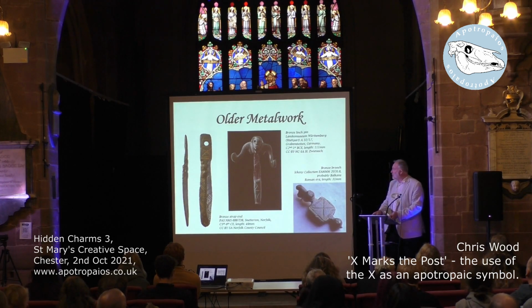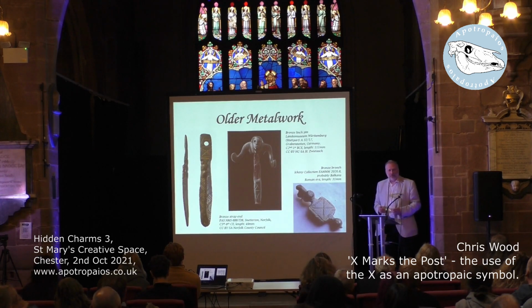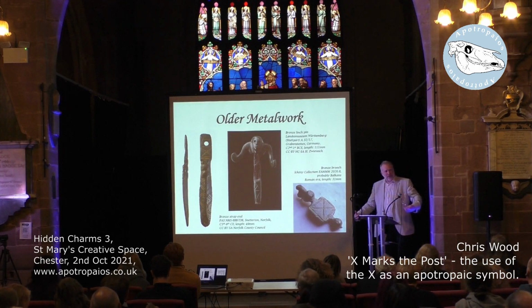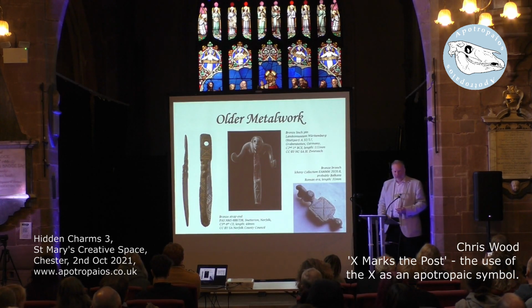But there's earlier metalwork as well. And I don't think marking for Christ comes into it for the strap end here, well, it could be, I suppose, but it's unlikely. 5th to 6th century Anglo-Saxon, Roman era brooch, and this lovely linchpin from what's now southern Germany, where it's thought that the human figure at the top is apotropaic in itself, and maybe the X marks at the bottom are to protect the vulnerables lower down.